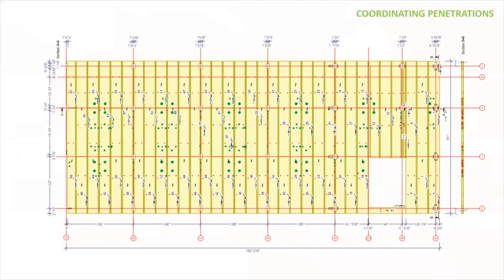So there were 4,113 penetrations in total. The CM called it the Swiss cheese slab. But the key point here is that each penetration was located, coordinated, reviewed for clash detection, and cored in the factory before the timber was delivered to the site.